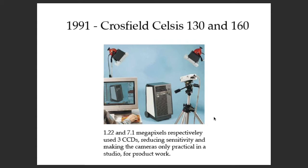Now, that reduced the sensitivity a bit, so they were really only practical for studio work. But if you were a catalog house, and at the time there were a few catalog houses around, which was basically a massive building. It was a company that would take in just truckloads of products every day. So places like Eaton's, Sears, Simpsons, The Bay, they would bring in all the stuff, these people would photograph it, and they did their own in-house processing. So they would often shoot slide film, E6 film, do their own processing, do their own scanning, do their own retouching. It was a one-stop shop for people that needed huge numbers of images.